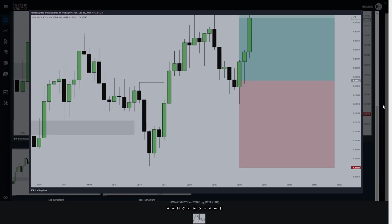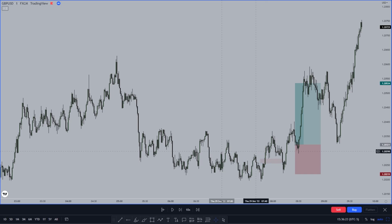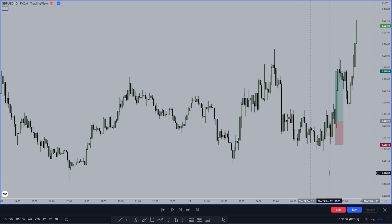I didn't take a screenshot of this, so let me show you how it ended. So this is the trade on GBP dollar, Thursday, December 29th. I'm going to ask you, where or how far do you think we could have gone with this trade, looking at the direction like this?